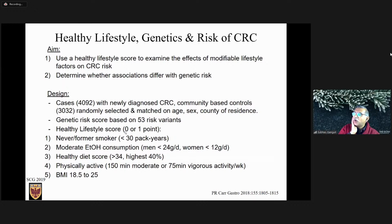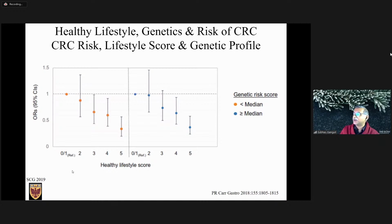Then they did a score for how healthy your lifestyle was. What do you mean by a healthy lifestyle? Do you smoke? Do you abuse alcohol? Do you have a healthy diet? Are you physically active? And are you overweight? You could get a score between 1 and 5 based on how many of those things you did right or wrong. And so they looked at the gene risk and the lifestyle to see if lifestyle was protective in people who had a high genetic risk of colon cancer or a low genetic risk of colon cancer. And here are the results.